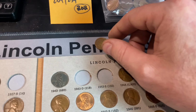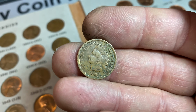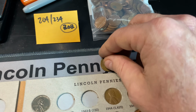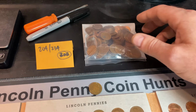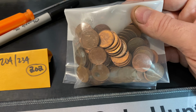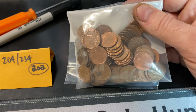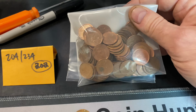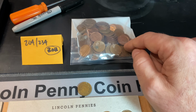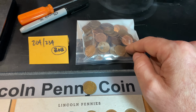On top of that, we did find that Indian head cent, and I'll be adding that to my Indian head cent jar. It's not in the best shape, but still a cool find nonetheless. And for those wondering, ever since the 100th episode, I have been keeping all the Canadian cents I have found since then, because sometime between now and the end of this series, I will see how far we can make it for a Canadian cent album fill.